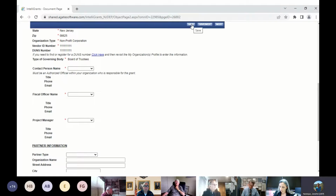And then I recommend clicking the Save button to ensure that the information was saved and you have no errors, and then clicking the Next button to get to the next page. If you click on the Save Next button, you will automatically be put on the next page, and it won't let you know if there are any errors on the previous page.